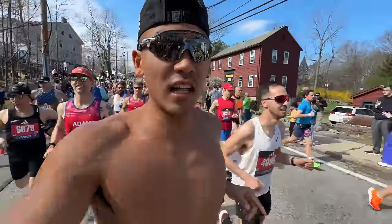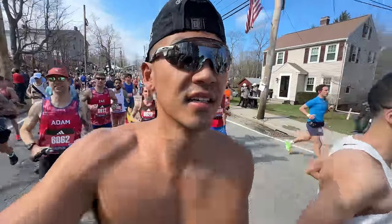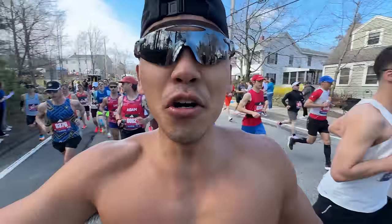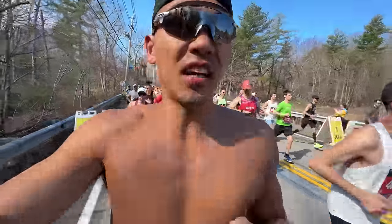Here we go, first kilometer. We have the Adidas Adios Pro 3. This should be a quick downhill. Let's see how we feel. The shoes are feeling good. We're approaching the first 1K. Nice and easy, we're at like a 6:50 pace right now.